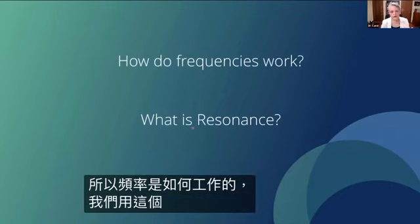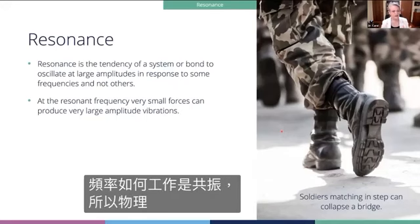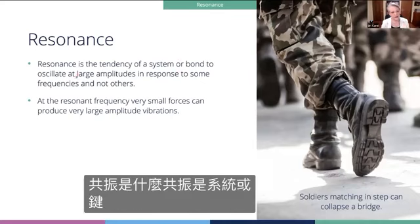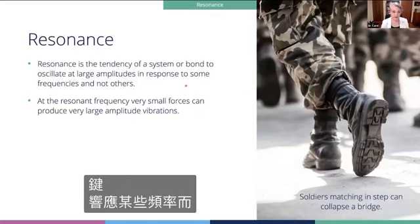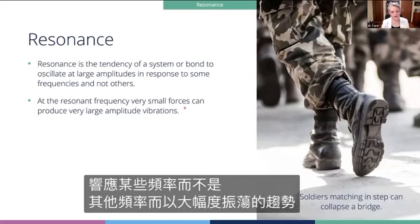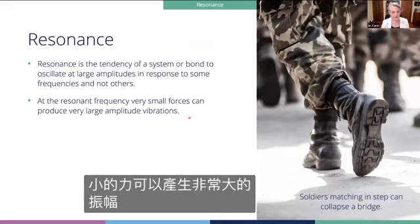The word that we use to describe how frequencies work is resonance. So what's resonance? In physics, resonance is the tendency of a system or a bond to oscillate at large amplitudes in response to some frequencies and not others. At the resonant frequency, very small forces can produce very large amplitude vibrations.